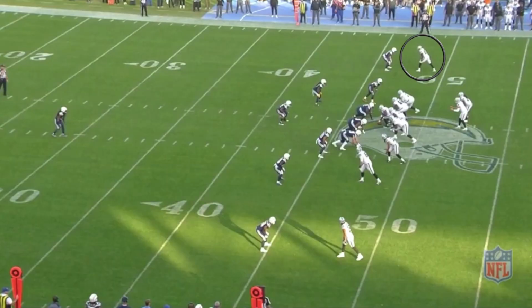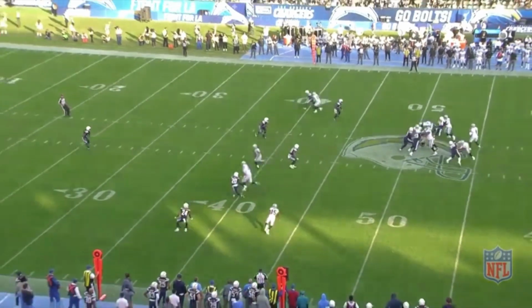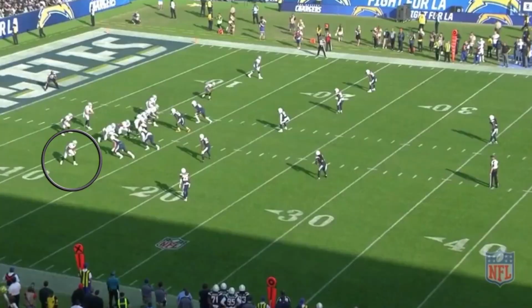Touchdown. Cooper is going to take a hard inside release as if he's running the post route, and then he bends out towards the out route. So he just essentially ran a banana route against Casey Hayward, and he left pretty much the whole sideline wide open.